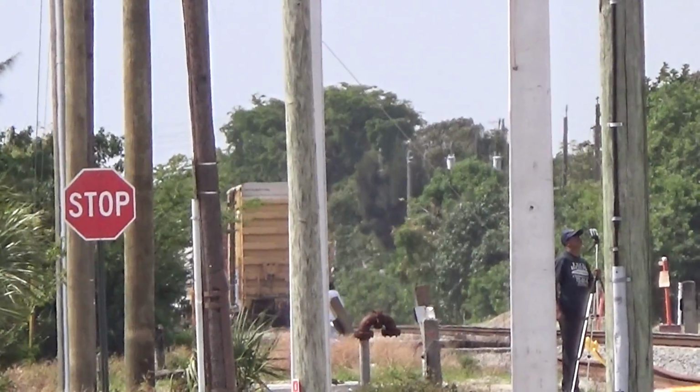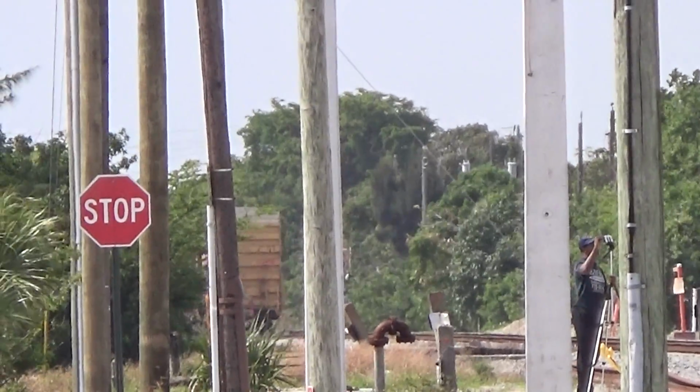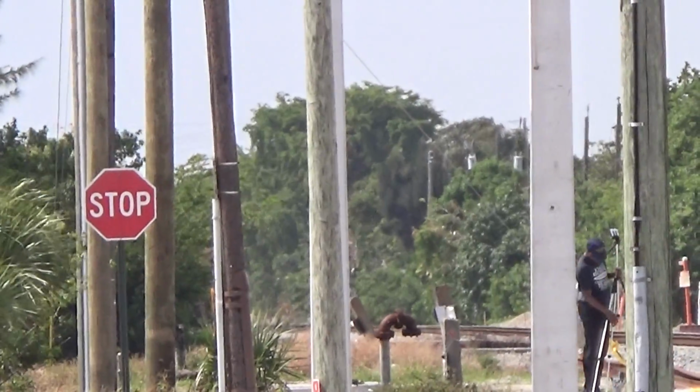There she goes, folks. FEC 109-22, I believe. Heading south to FEC Hialeah Yard in Miami.